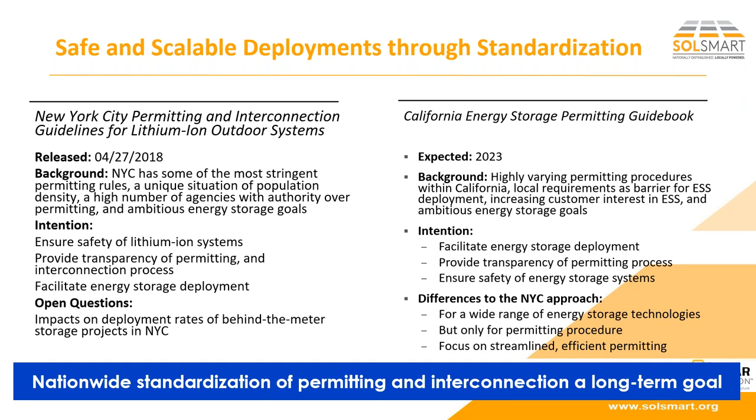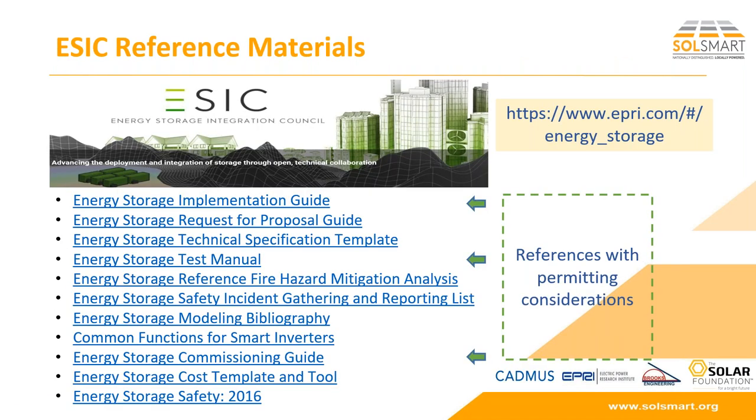So I'd like to finish off on the next slide by just providing some reference materials to interested folks on the phone and welcome you to the Energy Storage Integration Council's webpage, which has a number of useful reference materials that you can download for free if you'd like to learn more about commissioning specific considerations for PV, for storage, and for the two technologies paired together.